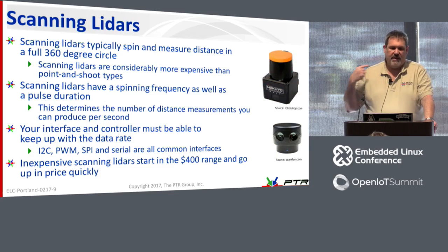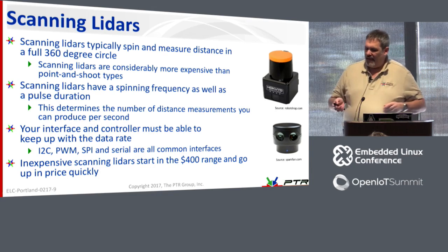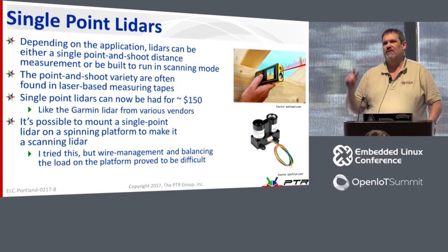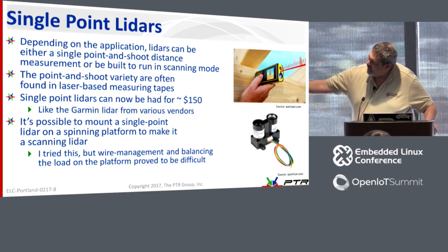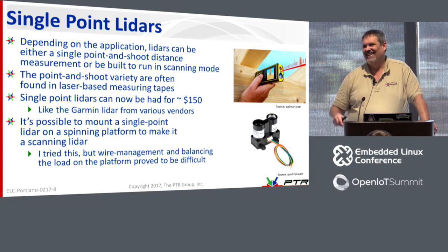Now, when we want to go beyond that, if we really want to start getting into all sorts of interesting applications, we start getting into scanning LIDARs. Now, the one that we had back up here, you can actually mount that on a spinning turntable. I actually tried that, and of course, wire management is an issue because now you've got a wire that is spinning at some rate. And balance is another issue because it was never made to be spun like that. And so after trying three or four different attempts, using servos and stepper motors and a few other things, it's like, no, this is too much trouble. Okay, that's an interesting concept, but let's move on.